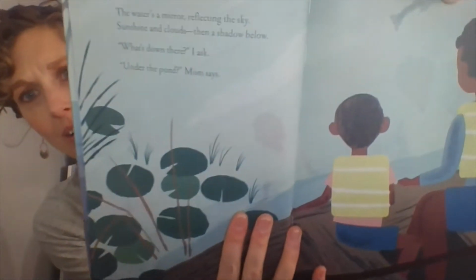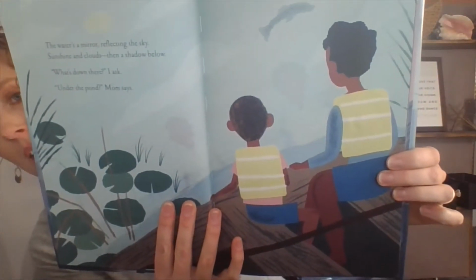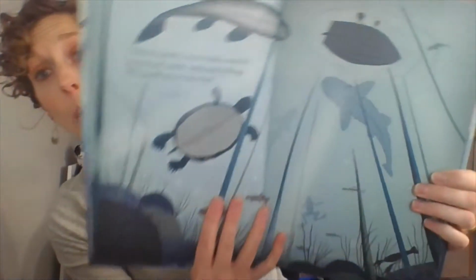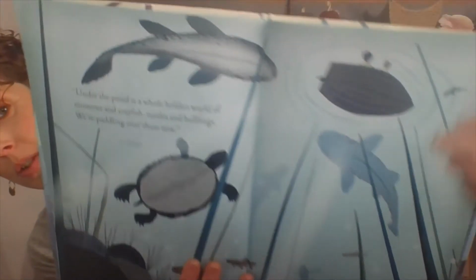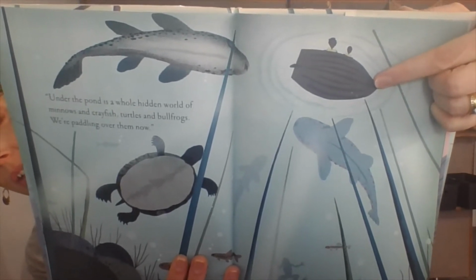The water's a mirror reflecting the sky, sunshine and clouds, then a shadow below. What's down there? I ask. Under the pond? Mom says. So they're looking. They are on top. They're paddling over, but they're wondering what's under. Under the pond is a whole hidden world of minnows, crayfish, turtles, and bullfrogs. We're paddling over them now. So here's the boat. Here's the bottom of the boat, and there's all the things under the pond.